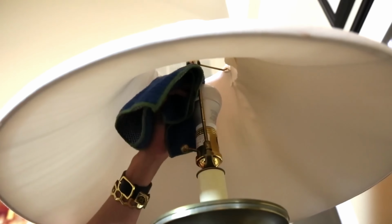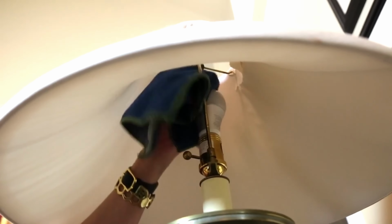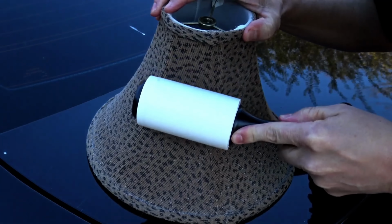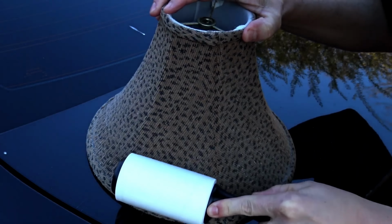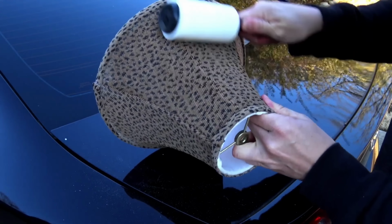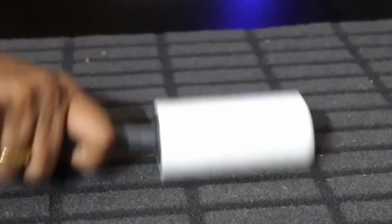Hack 1. Use a lint roller for dusting. Lint rollers are versatile cleaning tools that can be used for more than just removing lint from your clothes. They are also highly effective for tackling dust on a variety of surfaces, including lampshades, furniture, and even your car's interior. One of the biggest advantages of using a lint roller for dusting is that it is a quick and easy way to get the job done.